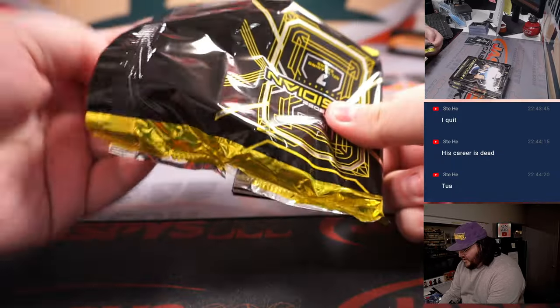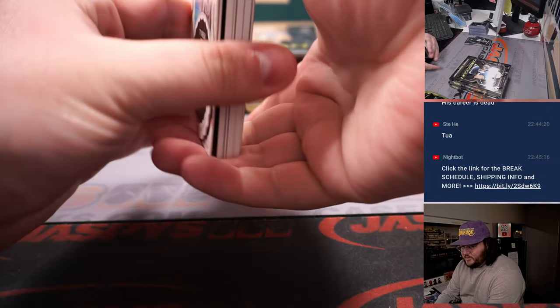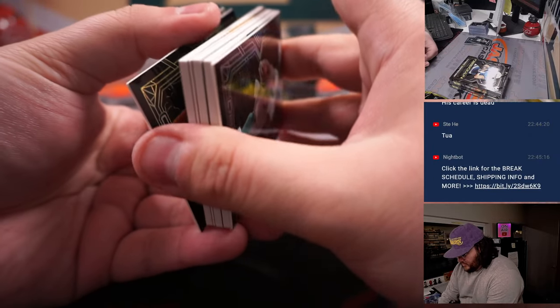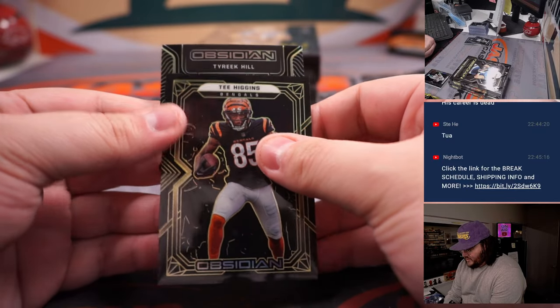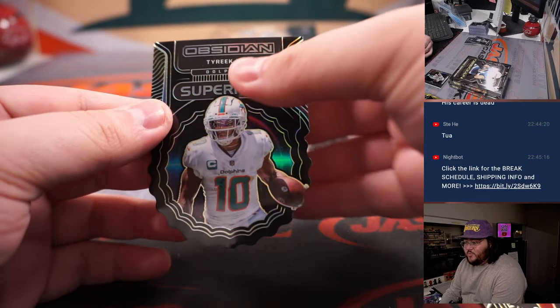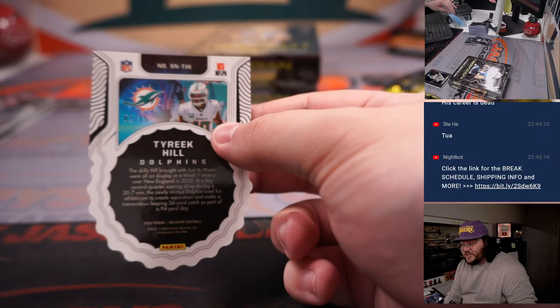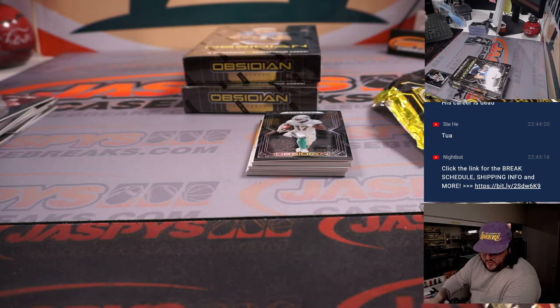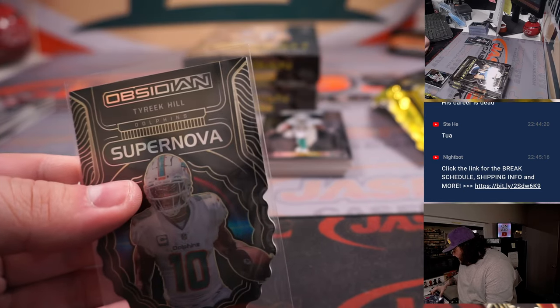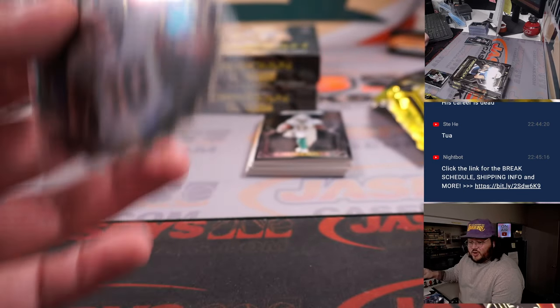All right, second half of the half break here. This is box 4. Higgins and a die cut of Tyreek Hill. One more for the Dolphins. Supernova. Start with this. 2 out of 15 on the Tyreek Hill Supernova. Miami Dolphins, once again, R&B spot 2. Going to home.